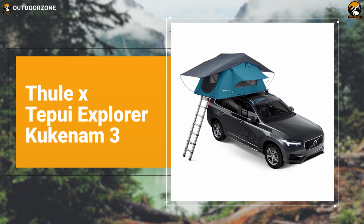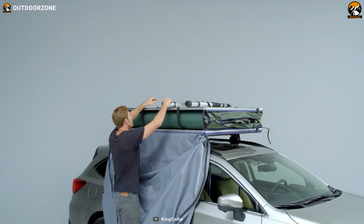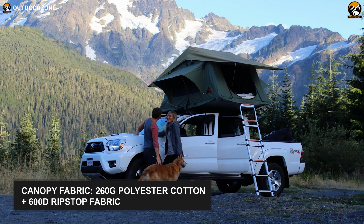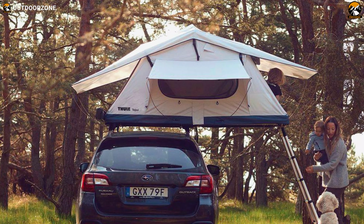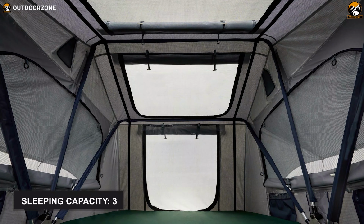As our overall best option, we have listed this Thule X Tepui Explorer Kukenam 3, which is specially designed with high-quality tent materials to provide you with unparalleled all-season comfort for your overlanding adventures. This rooftop tent is constructed from 600 denier ripstop fabric and 260 GSM polyester cotton, hence the tent can prevent all the elements of all seasons. Equipped with a high-density foam mattress, this overlanding tent can accommodate up to 3 campers and will provide ultimate sleeping comfort.